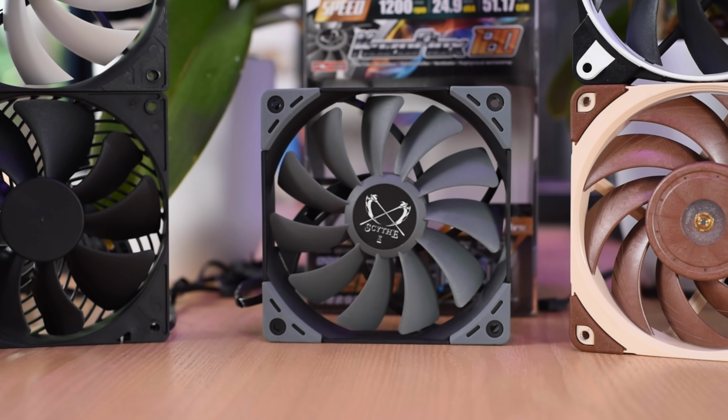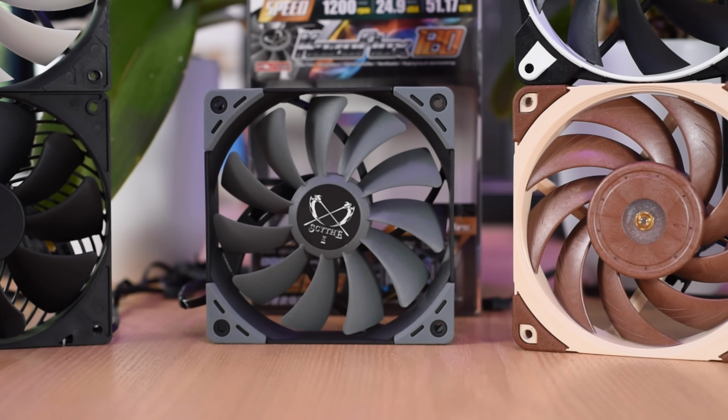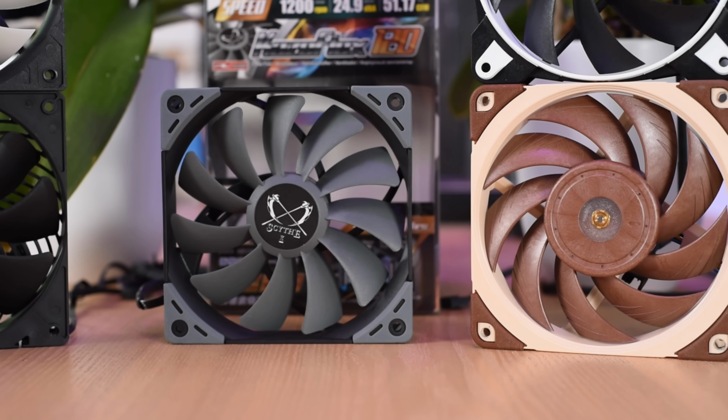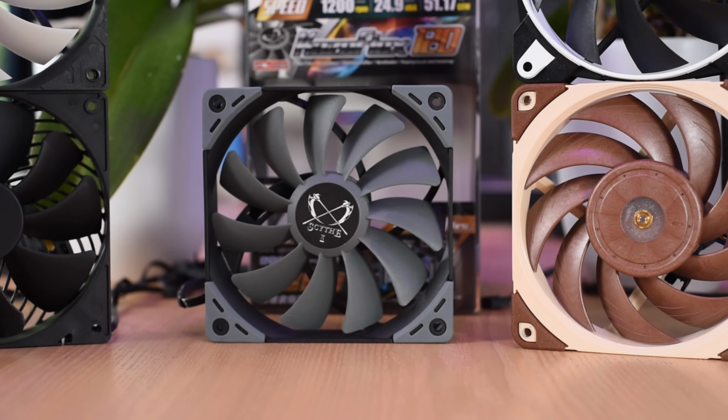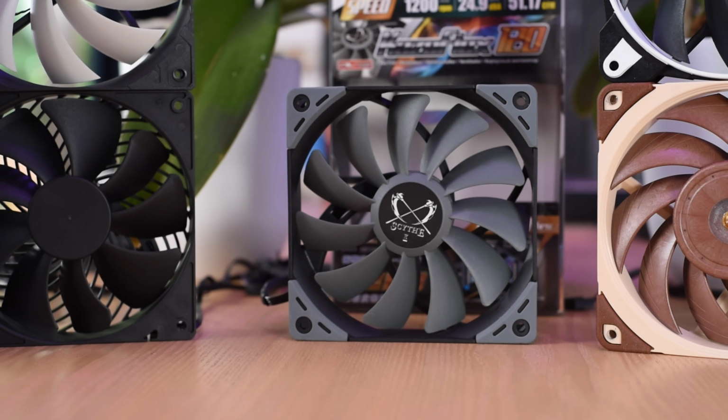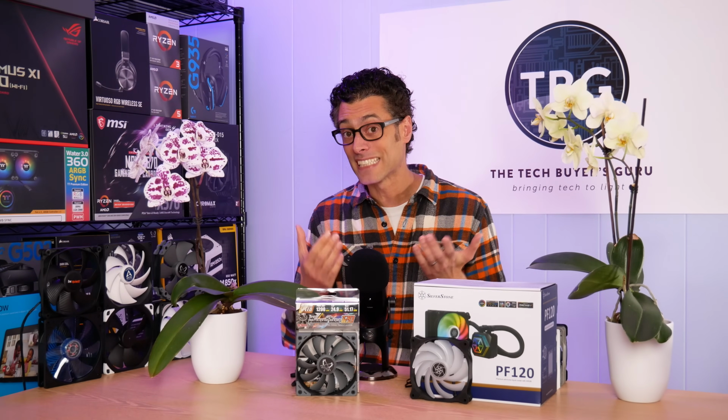First, the Scythe Kaze Flex at $14. This is a fantastic fan, and it should come as no surprise that Scythe, which has been around for decades, knows how to make Kaze fans. Frankly, that's basically their only business other than coolers. They really do it right. The only problem is you can't find it in stock right now. So that does mean, yes, I'm recommending a fan you can't buy.